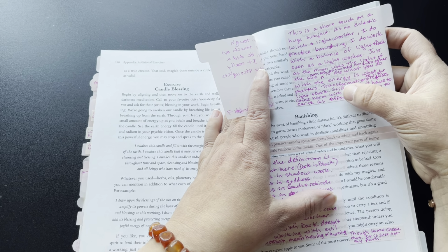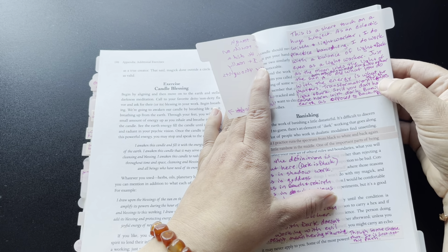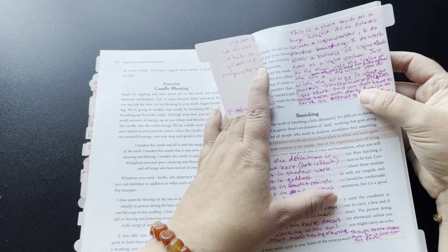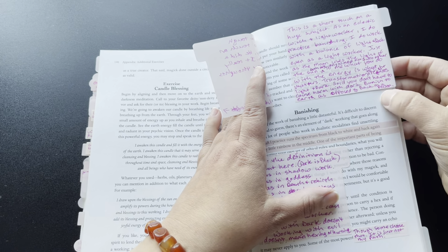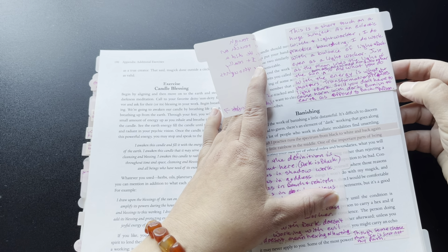To me, what you do with the energy is what matters. So transformation into light requires both light and dark. You don't have to cause harm with dark. Banishing, you could banish to the earth as opposed to, say, back to a person.